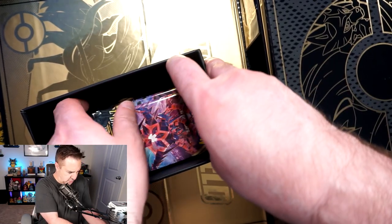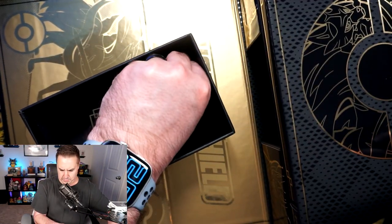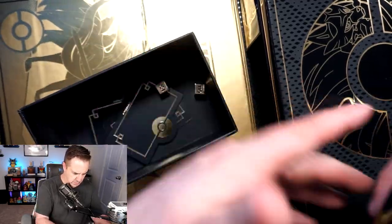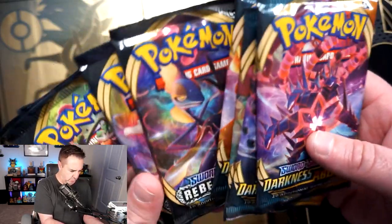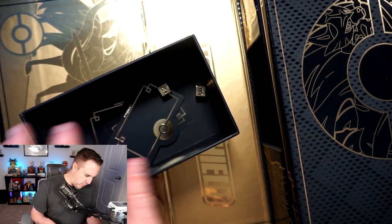Then what packs do we have here? Oh yeah, so some of the dice fell out here. They were missing in my thing. They fell out in here. Interesting. Darkness Blaze, four of those. Four Rebel Clash. Rebel Trash, if you will.